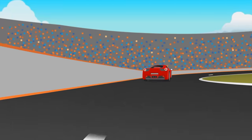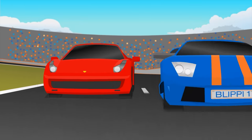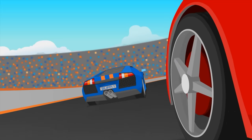The drivers are now coming around the corner. It's a neck and neck race. And it looks like, yes, Blippi has taken the lead.